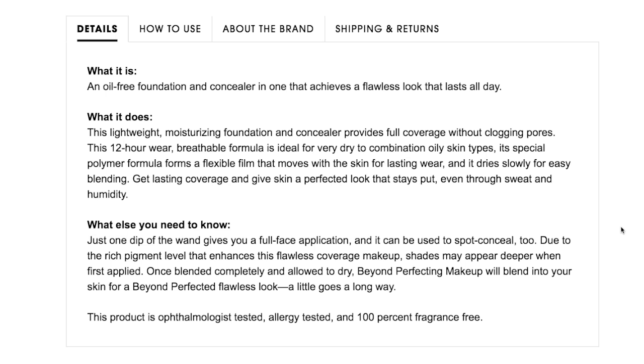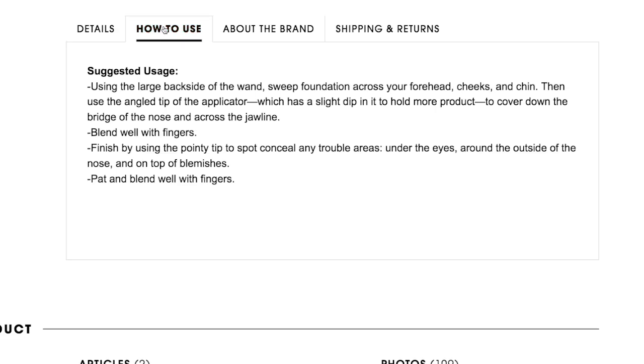They say the shades may appear deeper when first applied because the pigment is just so rich, but once it's blended completely and allowed to dry, it's supposed to blend into your skin for a beyond perfected, flawless look. A little goes a long way. How to use? I can't use the applicator because I just got a sample, but you are supposed to blend well with your fingers, and then you can spot conceal any trouble areas under the eyes, outside of the nose, and on top of blemishes.